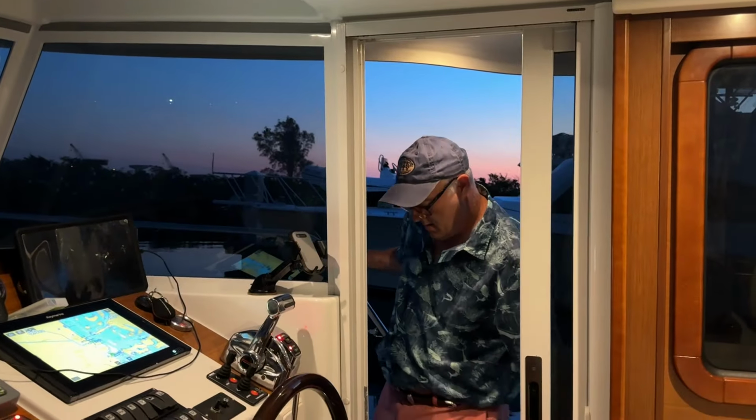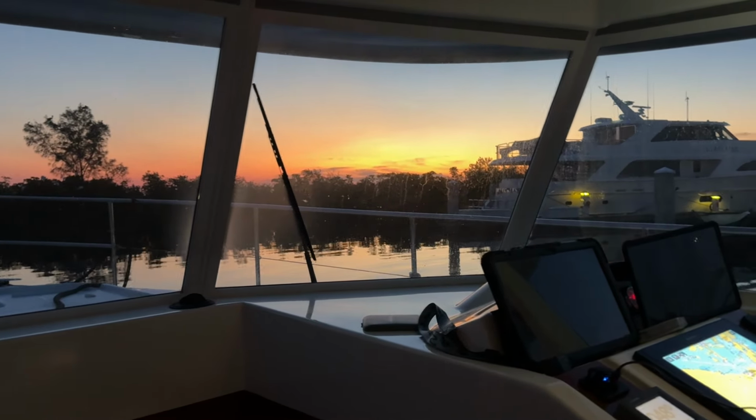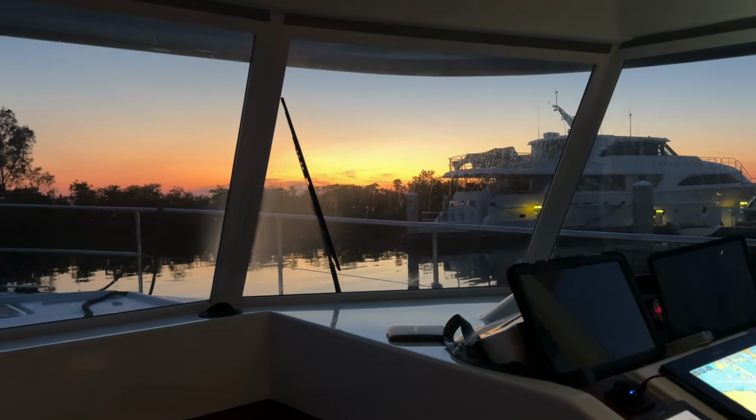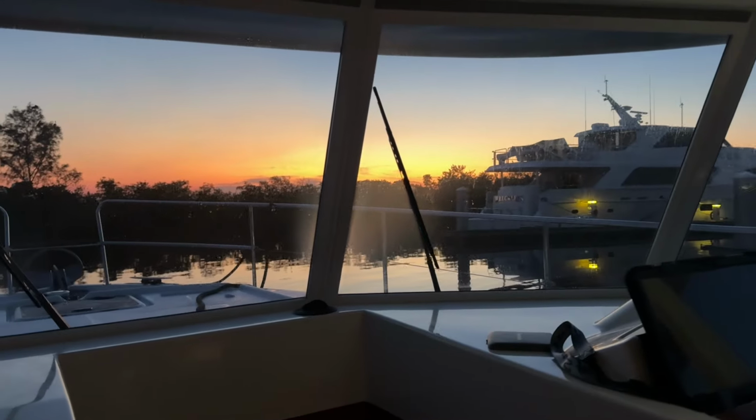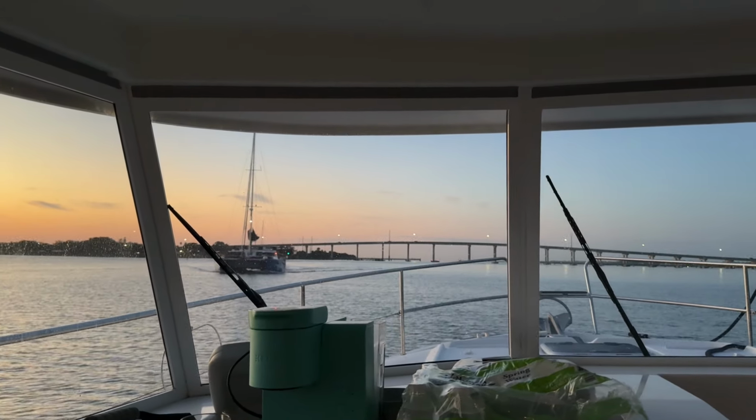I found too, you really don't need to turn that wheel like that. Just keep it all the way to the left like that. You're making a right hand turn. Yeah. The boat, you just don't have anything going across the rudder. That's a big catamaran. What make is it?